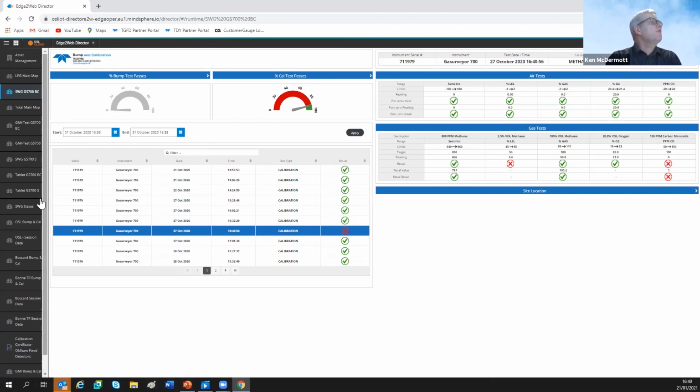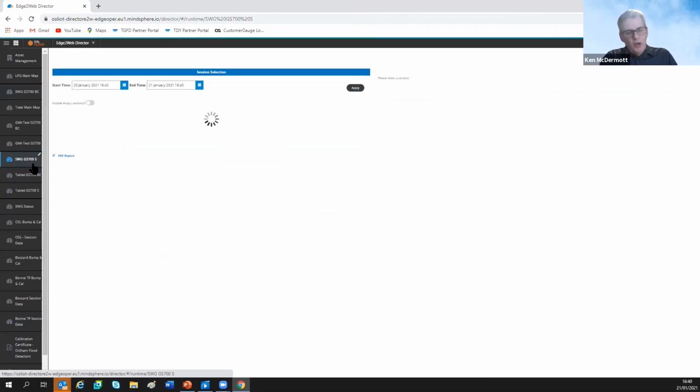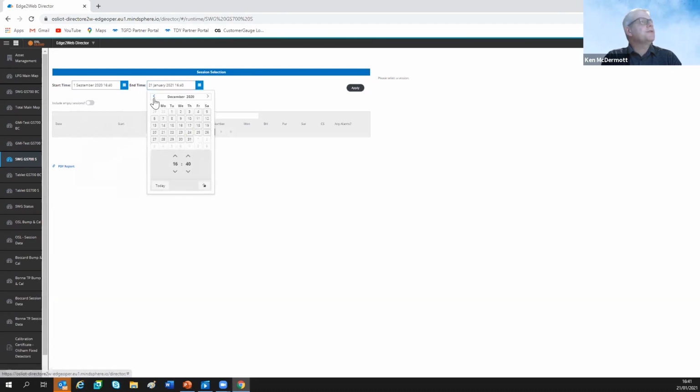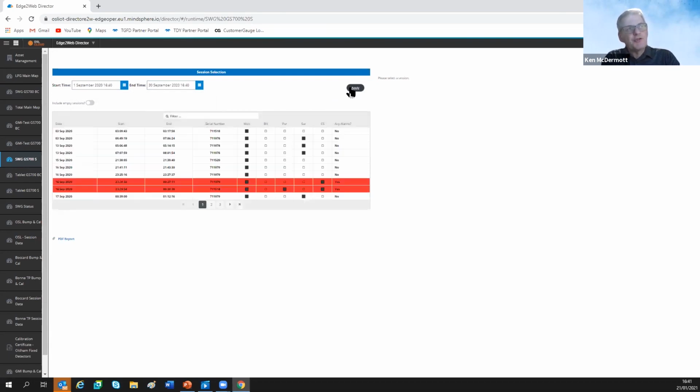If I now move to the GMI session data, this is probably more of interest. And again, I can put in a search for data. And this time, if I go back to September, I can enter the dates of interest. And again, click apply. And what the system is doing is looking for all the session data that was extracted from the instrument and pushed to the cloud.